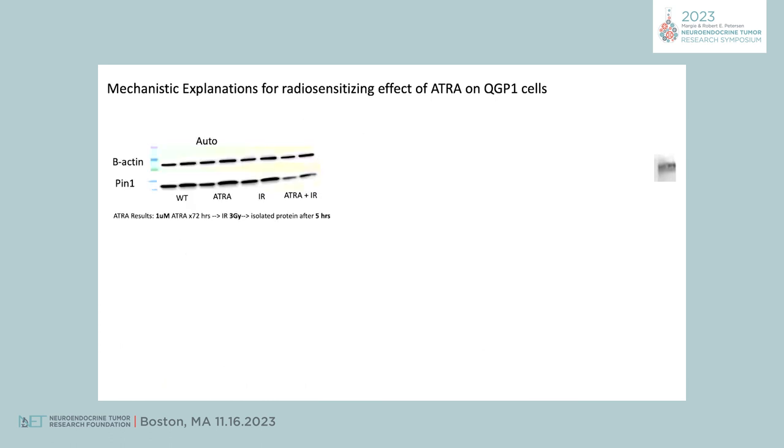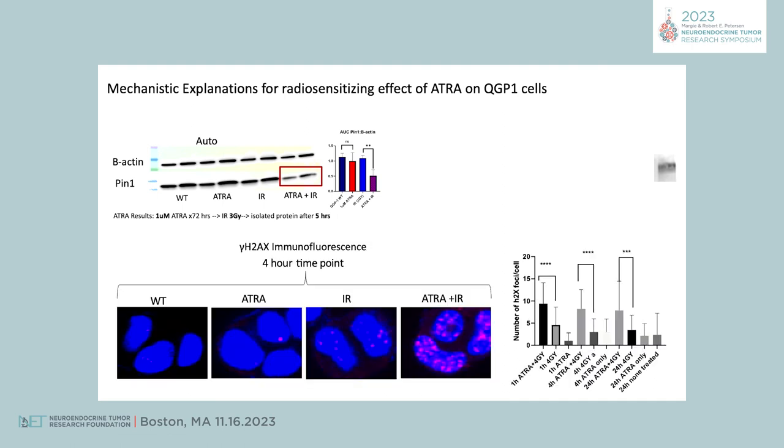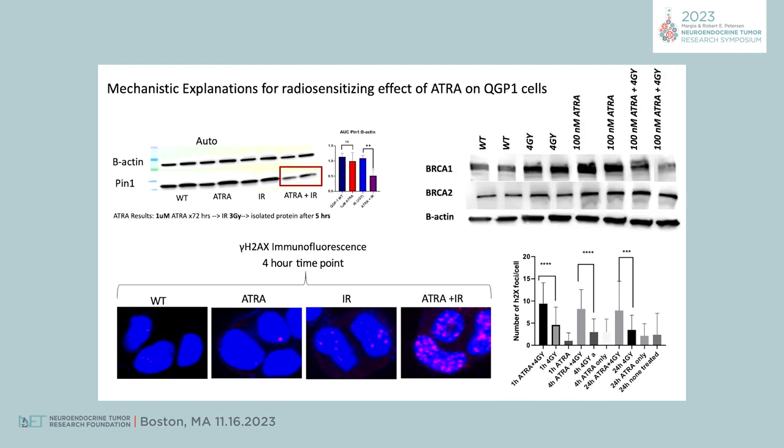When we look at mechanistic explanations on how that works, you could see here that ATRA plus IR decreases PIN1 levels, which is expected. When we stain for gamma H2AX, when combined with IR, especially at 4 hours after radiation, ATRA significantly increases gamma H2AX on IF, so that means much more DNA damage in the ATRA-treated group. And lastly, when we actually look at BRCA1, you could see that BRCA1 levels increase when you give radiation, which is expected, but then they decrease when you combine ATRA with radiation.